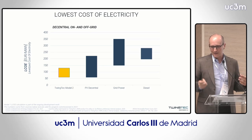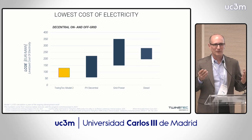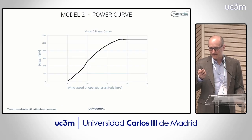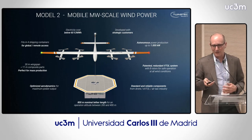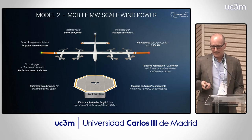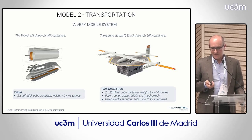The LCEs that you see here are LCEs that can be achieved after 2, 3, 4 years of manufacturing and a little bit of learnings, and very competitive against others. So we fulfilled the requests from customers with this very long and intensive studies. We have a power curve simulated and a nice product concept that at the very end is also nicely mass producible because there is no part larger than 11 meters. Redundancy is there, and it is transportable in 20 and 40 foot containers and can be easily deployed everywhere.